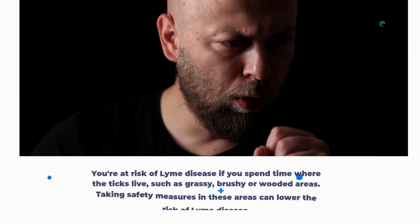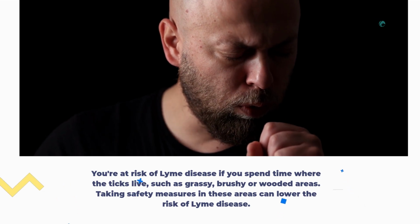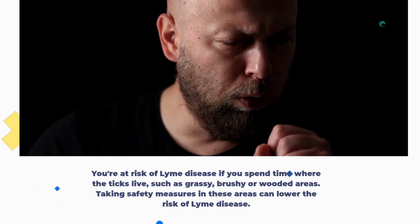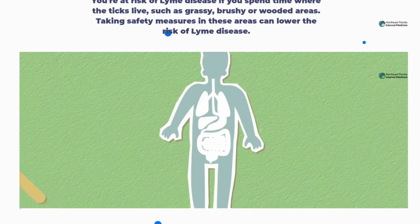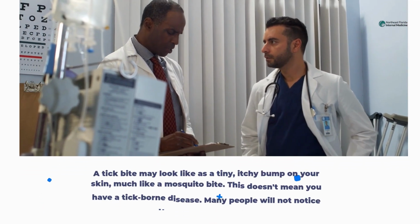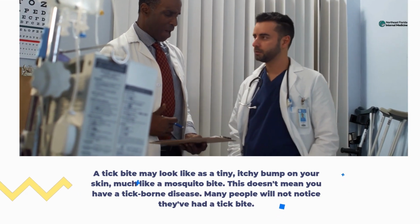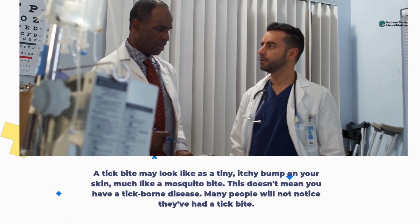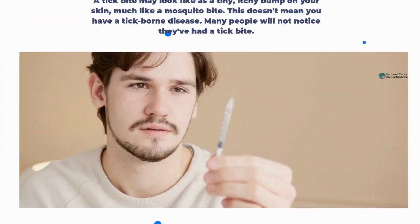You're at risk of Lyme disease if you spend time where the ticks live, such as grassy, brushy or wooded areas. Taking safety measures in these areas can lower the risk of Lyme disease. Lyme disease symptoms. A tick bite may look like a tiny, itchy bump on your skin, much like a mosquito bite. This doesn't mean you have a tick-borne disease. Many people will not notice they've had a tick bite.